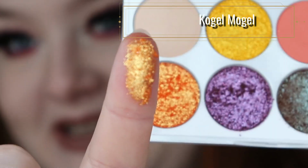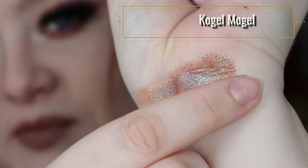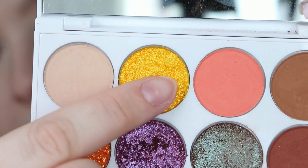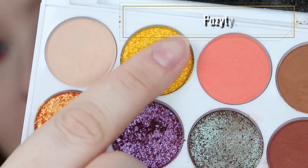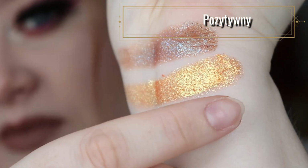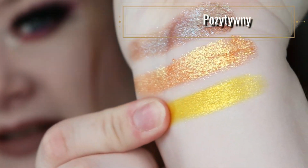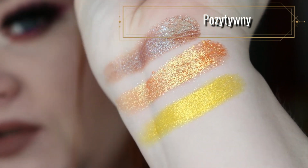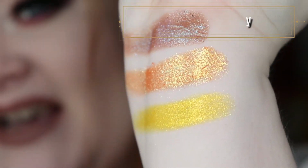It's really pretty. And from the same palette you have this one, which is called Kogel Mogel. I don't know what that means, but that's just a super vibrant orange. Look at that. And also I want to swatch this yellow. You can obviously see the purple is really beautiful too, but I'm just going to swatch this yellow. I think it's a beautiful one. This one is going to stain my arm, so I probably should have waited with this, but it is what it is.